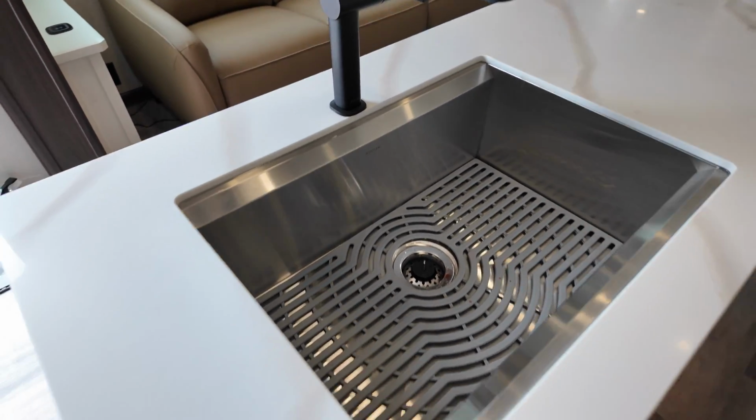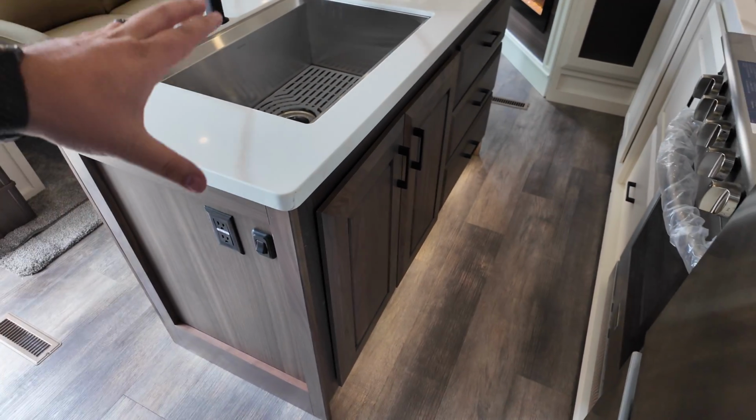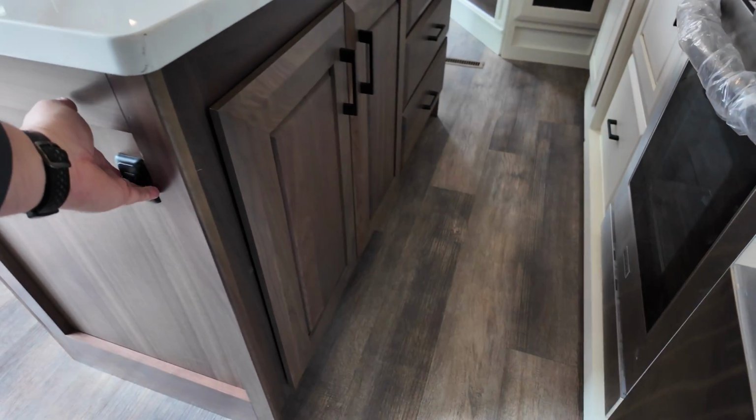You're ready to rock. And you're also going to see you got plenty of storage here on the other side, along with outlets, and you can even flip on and off the accent lighting.